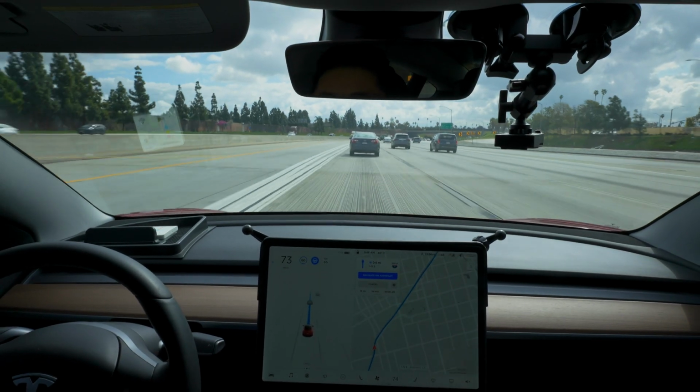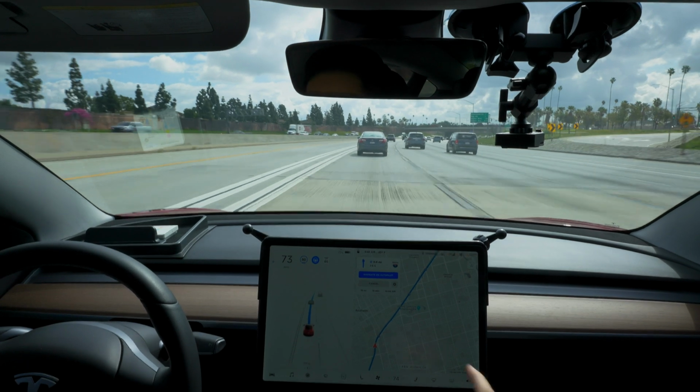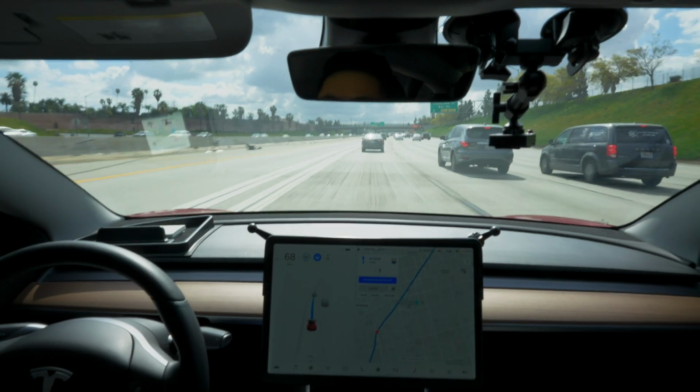So we are about to pass Disney World, and I don't think there's going to be any more traffic after here. So this is where I'm going to go ahead and end it, guys.